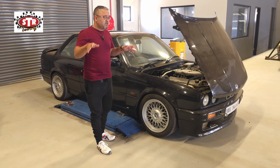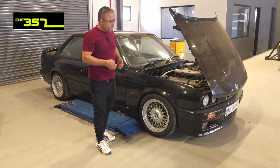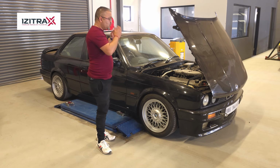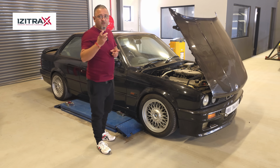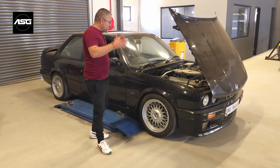So we're going to redo bushes, trailing arm bushes. We're going to go through the braking system, front and back, go through the wheel bearings. Because I guarantee you, if we're seeing those things that are visible to us now, if they weren't done properly, what about the stuff that we can't see? So we're going to go through all of that, get the body done.